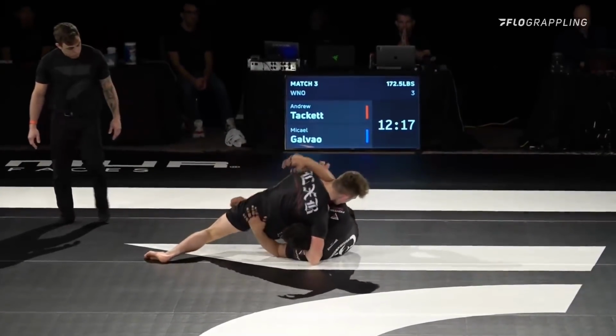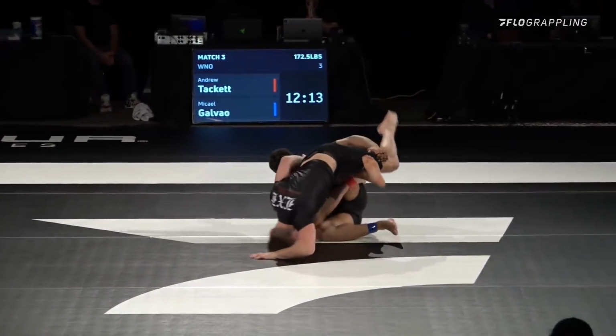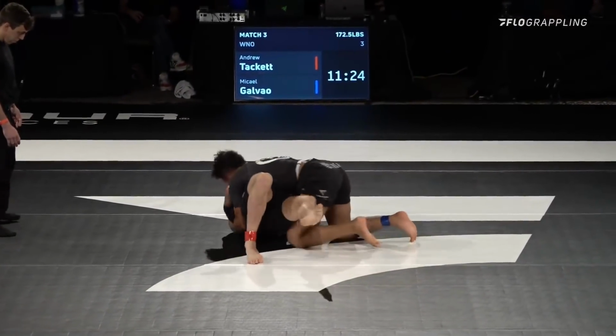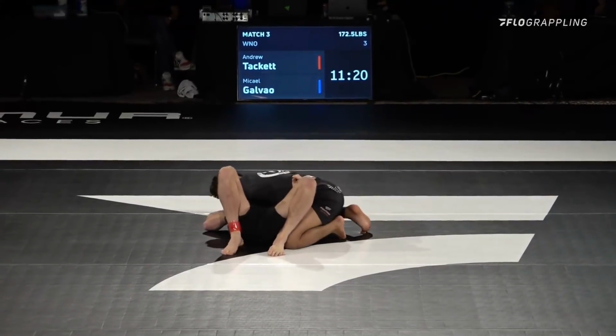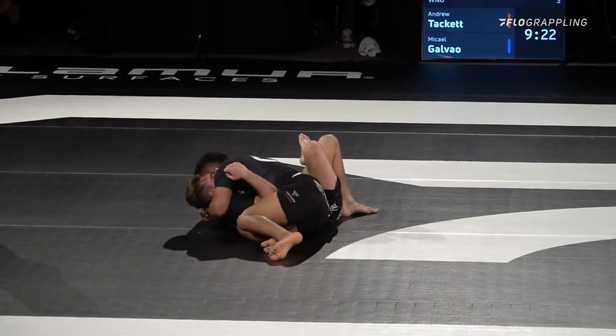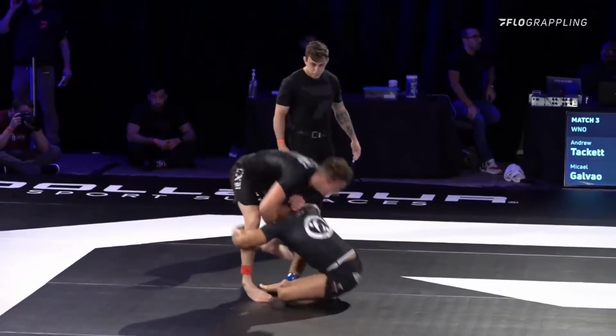What I saw is they were pretty technically even. I saw maybe a slight advantage to Mika currently. What I felt is Mika had a very distinct physical advantage. It looked like a guy who was competing. It looked like Mika was twice as strong as Tackett. You saw the second he got a hold of him, Tackett's like, okay, I cannot get out of here.